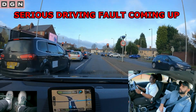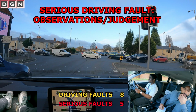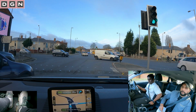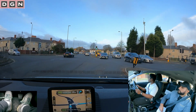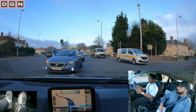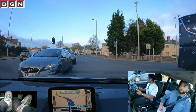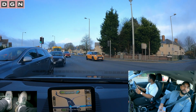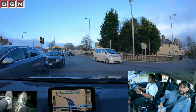Turn right. At this crossroad, David does something which is really dangerous. He starts off with a good position when waiting in the middle, but we still don't have the best view of the oncoming vehicles. So he should wait until he has a good clear view and is sure that it's safe. Stop. It's okay, we can go now.